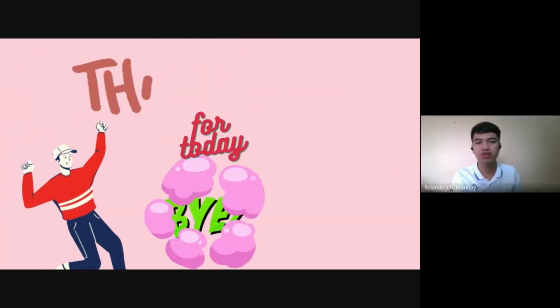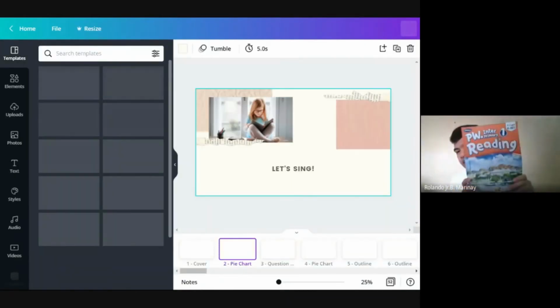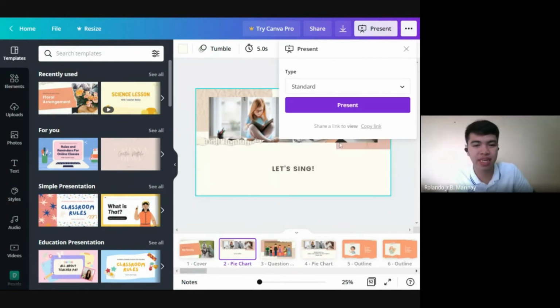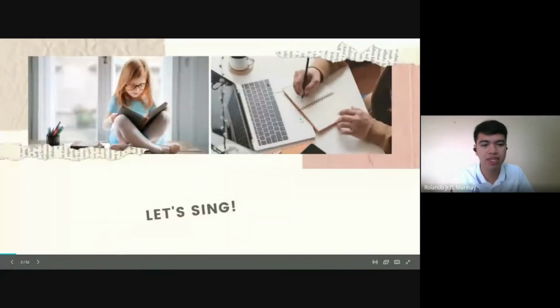Now we're going to move on to the reading part. Now I want you to get your reading book, please. Reading book, this one, and open it to page 29. But before doing the written activities, we're going to... Okay, page 29.